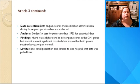Data collection. Data on pain scores and medication administration during 3 postoperative days was collected and analyzed using students' t-test for pain scale data and SPSS for statistical data. The findings show that there was a slight trend to better pain scores in the continuous morphine infusion group, but it was not significant. So this study has shown that both groups received adequate pain control. Limitations included the small population size, and it was limited to 1 hospital that data was pulled from.